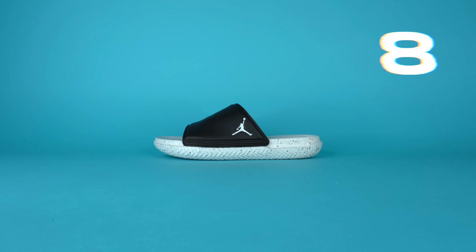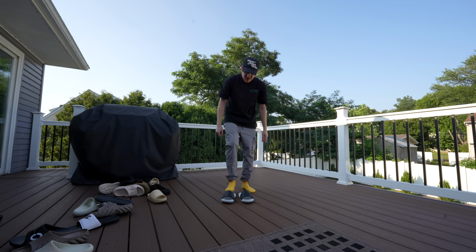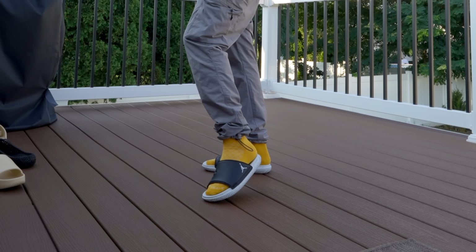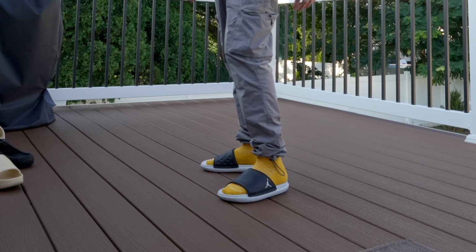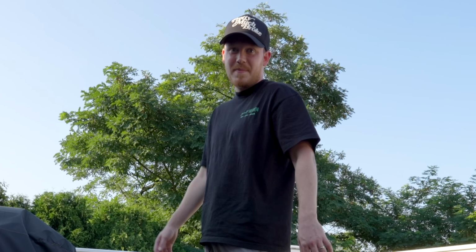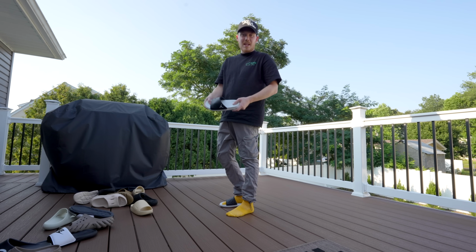Coming in at number 8, the Jordan Play slides. I haven't had Jordan slides in a long time. Kind of your standard foam slide, nothing crazy. What do you think of these visually compared to the other ones? You like these? Yeah, I like those. Yeah? You can probably have them after this video if you want. I don't know if they'll fit you, but you can have them. They weren't that expensive either. I think like 30 bucks.